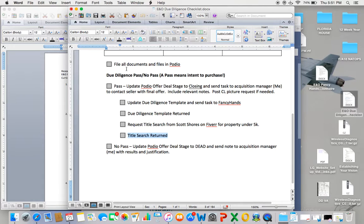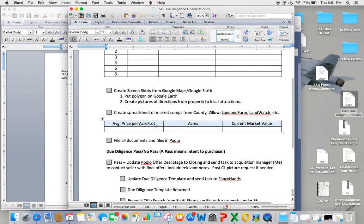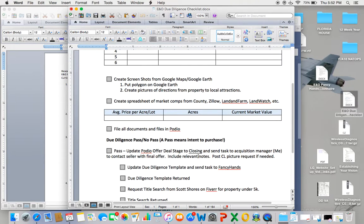Now, if we come up here and it's no pass, so we found something here in the pictures, or the price they counter offered us is just too much, and we decide we don't want to buy the property, we're just going to update in Podio to dead. If you happen to move one to dead, just send me a tasker saying you did and why. It doesn't have to be long, wants too much money, and I'll either change it or I'll just keep it as such. So that is basically due diligence.